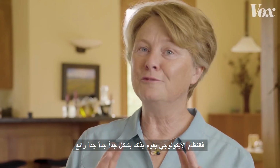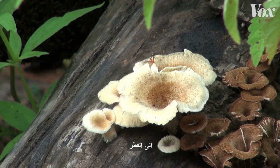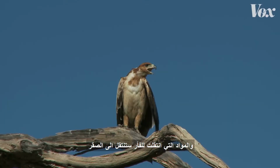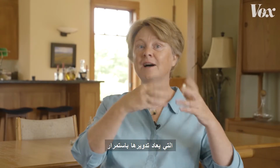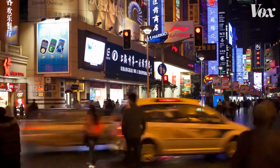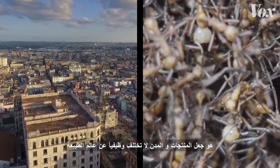Ecosystems do that really, really well. You've got a log on the forest floor, and those materials move up into the body of the fungus that eats it. Those materials move up into a mouse, and that mouse material moves up into a hawk, right? And if you think about that as what we'd like to do with local materials being upcycled constantly in our cities, for instance, those ecosystem lessons are really big for us. And that's the end goal for biomimetic design, making products, systems, and cities functionally indistinguishable from the natural world.